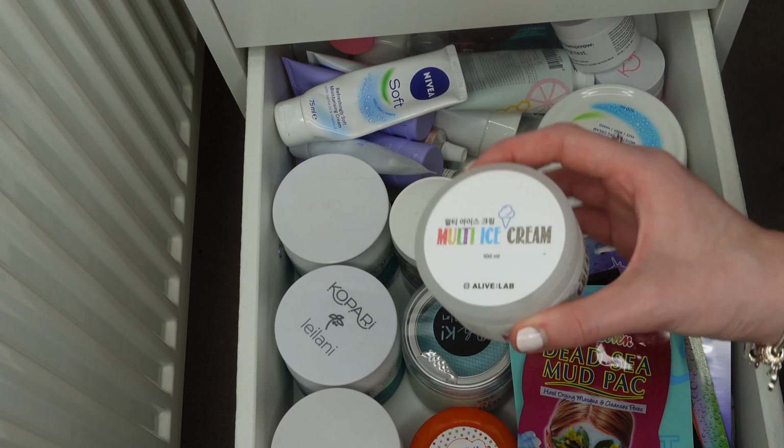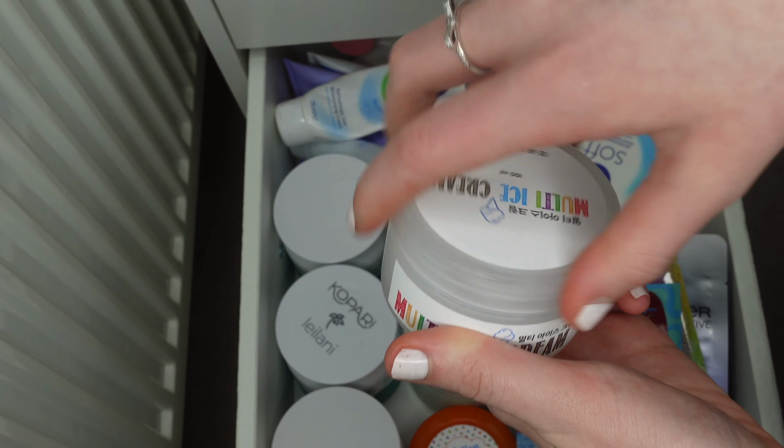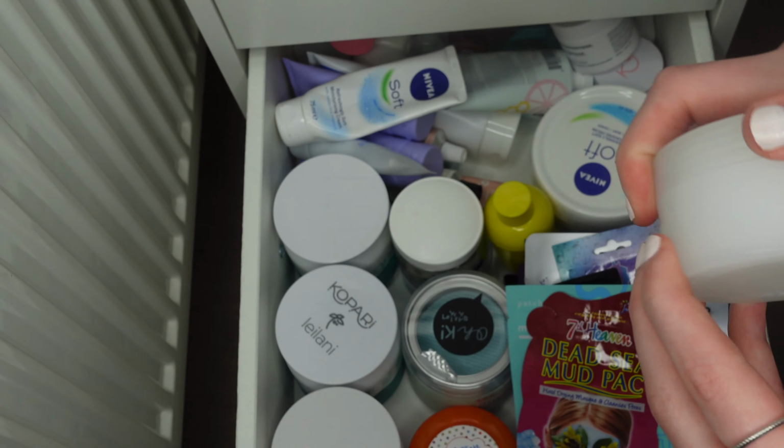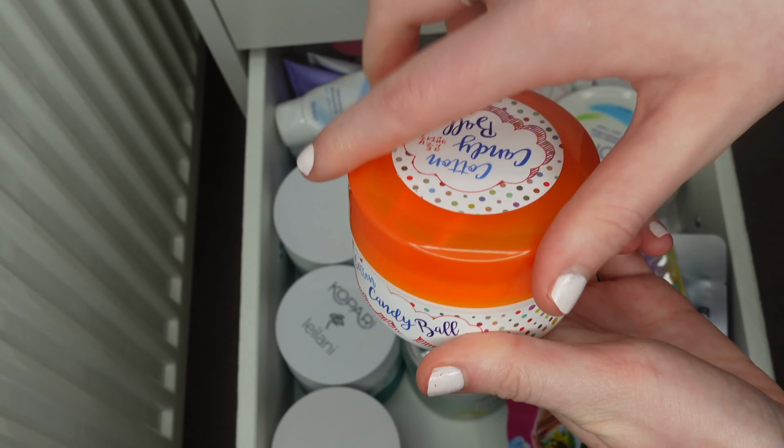And then down here we have the Alive Lab moisturiser, which is actually so nice. It's proper like a jelly kind of moisturiser. Honestly, it's so good. And then we've got the Alive Lab Candy Cotton Balls, which are like an exfoliator.